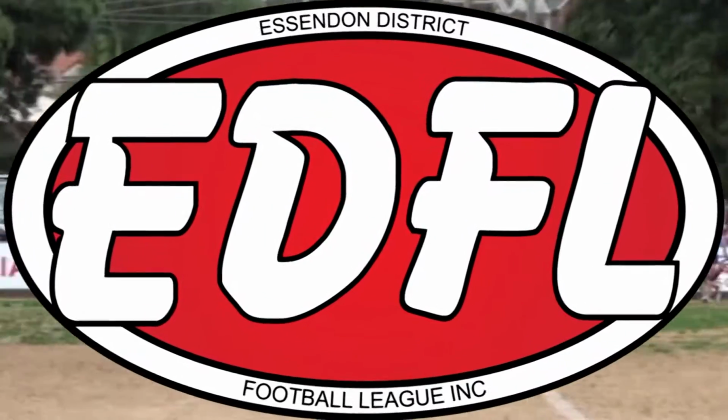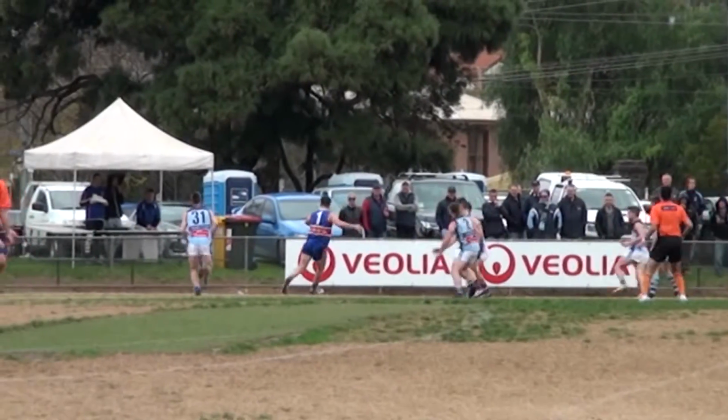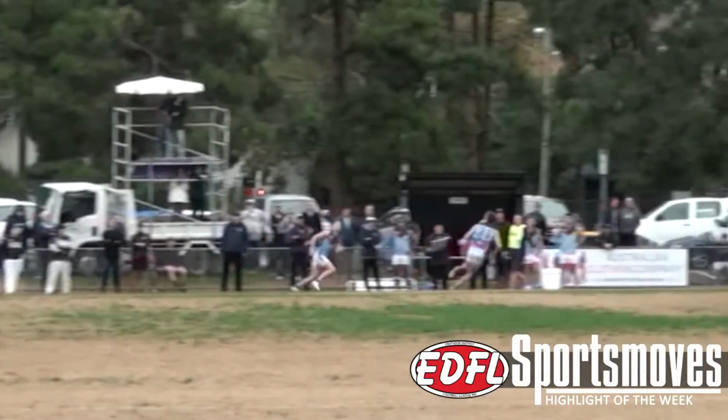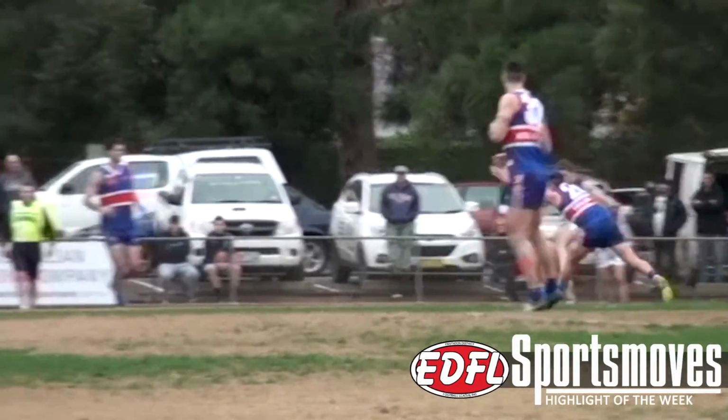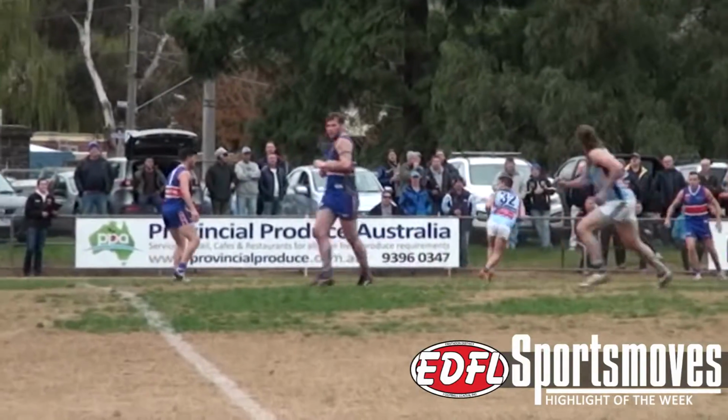Aberfeldie will go over the top. A slow sort of start to this one. We've got a goal apiece, but just a bit of feeling each other out, I think, at this stage. It is the first meeting between these two sides this year, as we have a bit of kick-to-kick at the moment. Ooh. Wade went short.